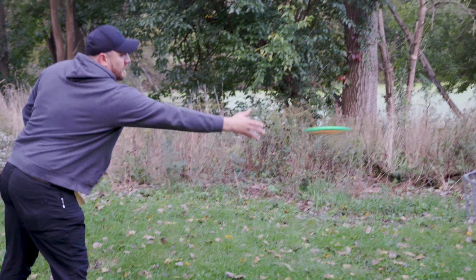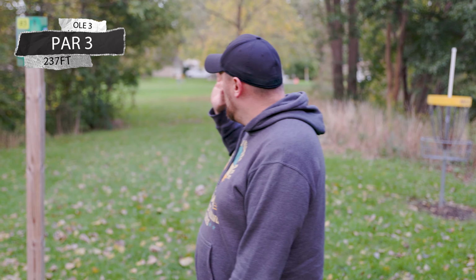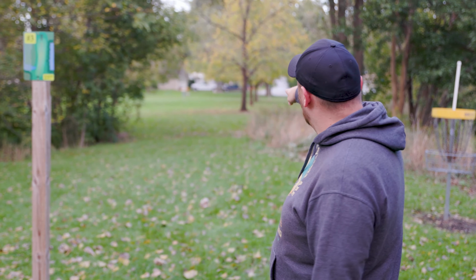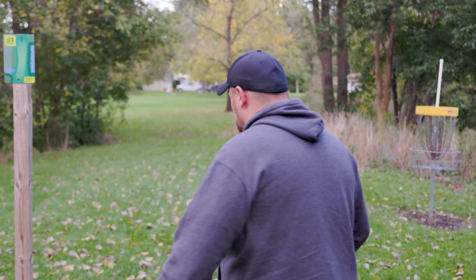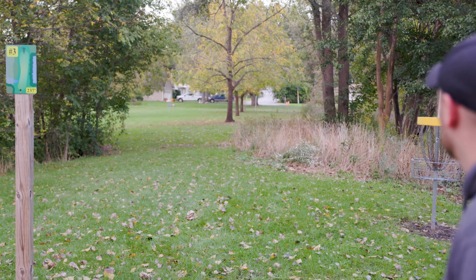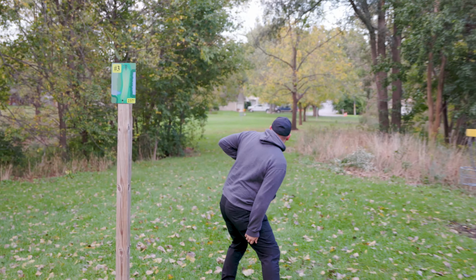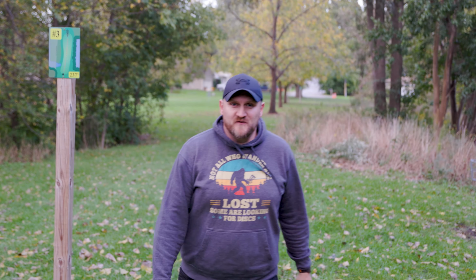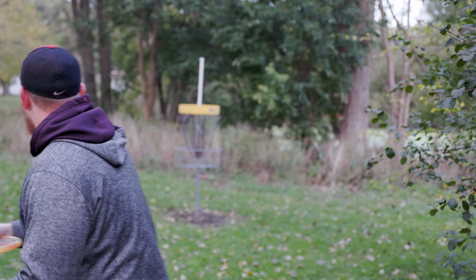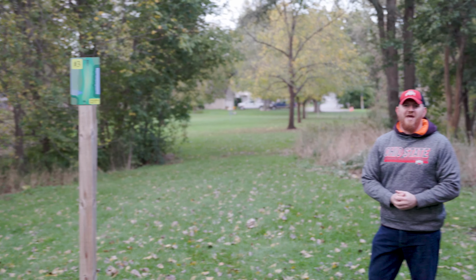All right. Moving on to hole three. We're on hole number three. No damage done that last hole. Still 1-0. 237 feet, pretty straight, but we have a low ceiling now. So we're gonna see if we can push something through there and get up to the basket. Oh! Well, you kept it low. Yeah, and I flipped. That's gonna be fun to scramble out of. Well, looks like we're both playing from the left.